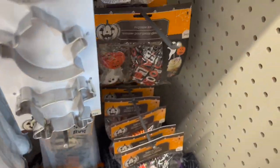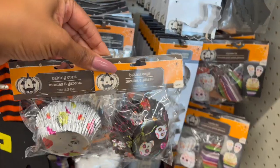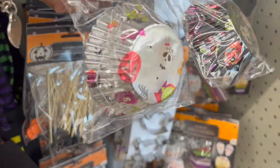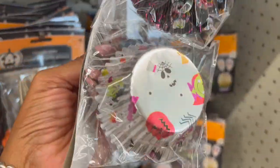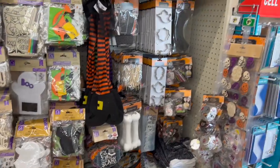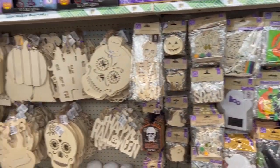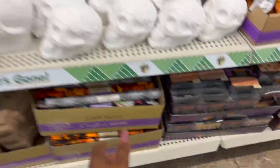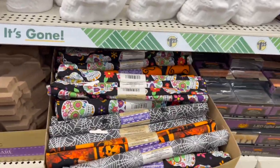So they have this one with the pumpkin. I'm dropping everything. And the ghost. And they also have these new baking cups. They have these ones with the Day of the Dead. And then this one has Frankenstein on it and spiders and a witch. But look at how well stocked this one is. It's craziness. I mean, some of the stuff we've seen already, but it's so compact. Look at all of this.